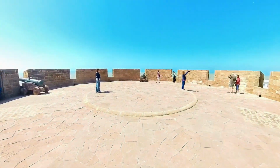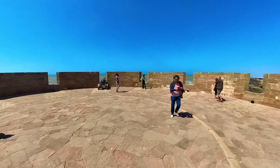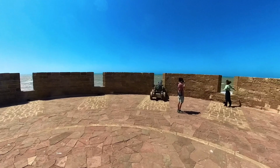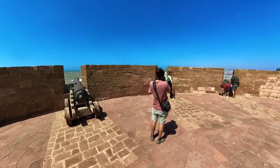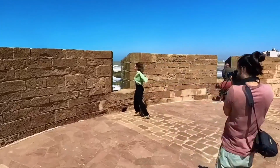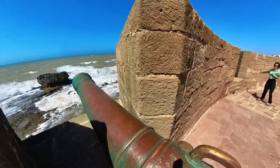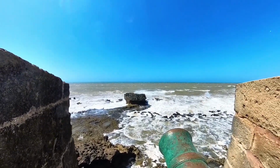Now here's another part that we walked into. Just wanted to see what was in here. And there's just another area with some more cannons and just another overlook of the water. I got a little kick out of this lady here to the right that was getting recorded. Her looking like she's like Michael Jackson on stage with the fans blowing. I mean, she's just trying to show how windy it is there, so I got a little kick out of her.